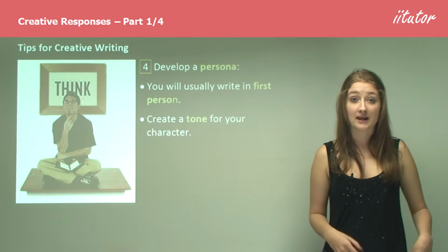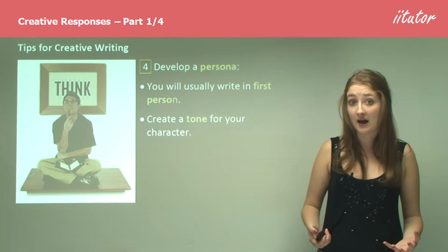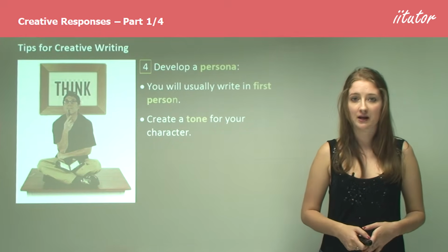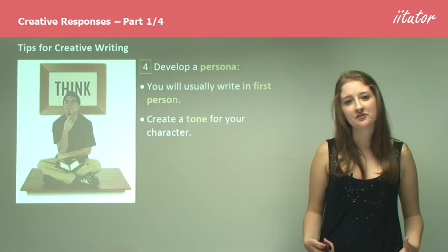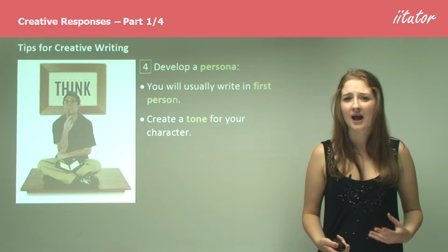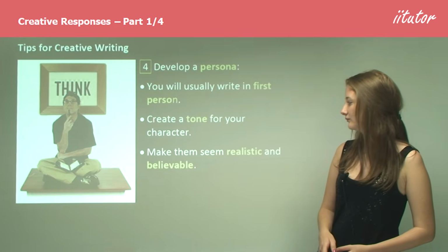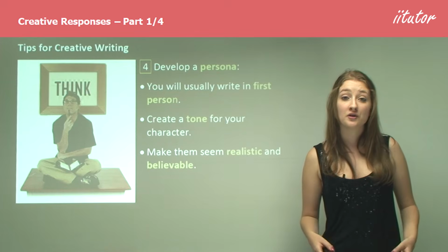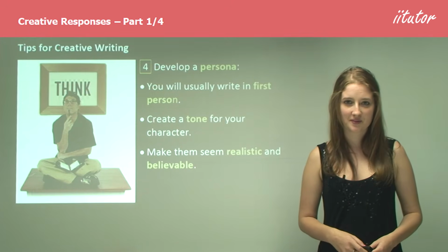You also need to create a tone for your character. Remember that your characters don't always have to be nice. You could be writing from the perspective of the villain or someone who's sad or upset, not necessarily just someone who's a bit normal and happy. Really mix it up and choose someone interesting to write in the perspective of. You can make your persona seem believable and realistic through adding the details which we've talked about.